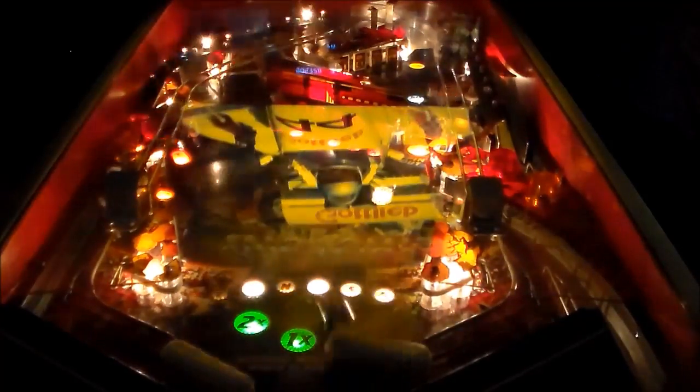Checkpoint 2. I missed it again. It fell out. Got it. Checkpoint 3. All right, so 3's behind on the right side of this mini playfield. Ah, fell out. So I got to get back up there, folks, which is the tall ramp. Missed it.